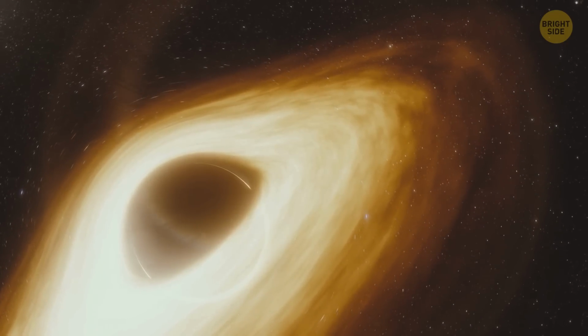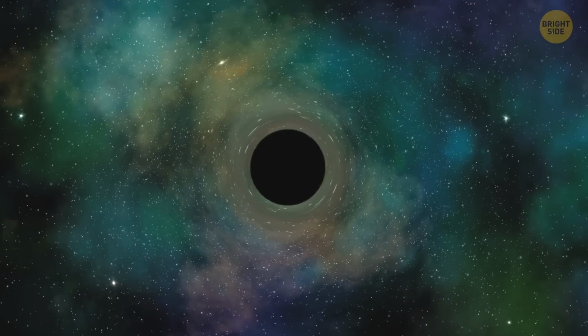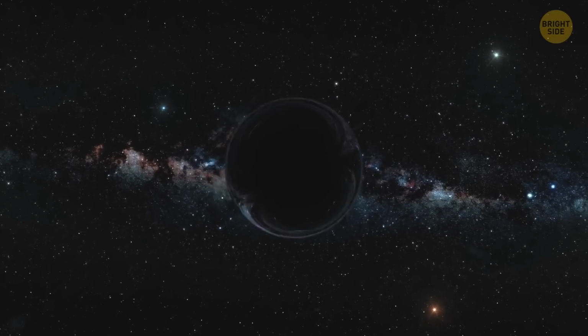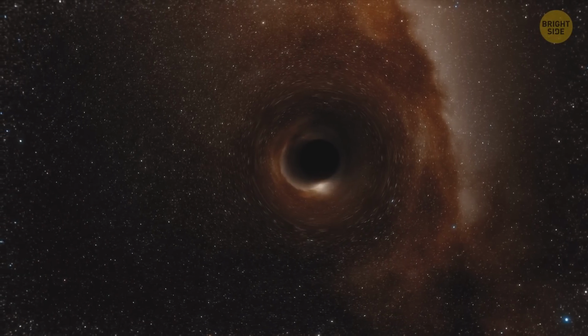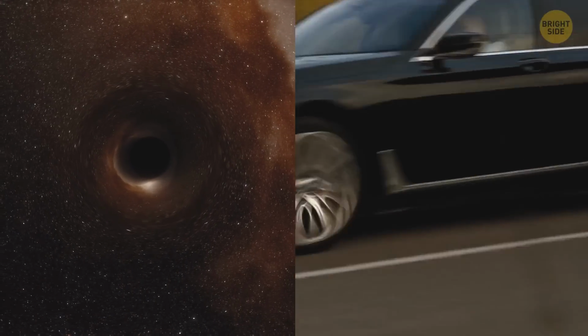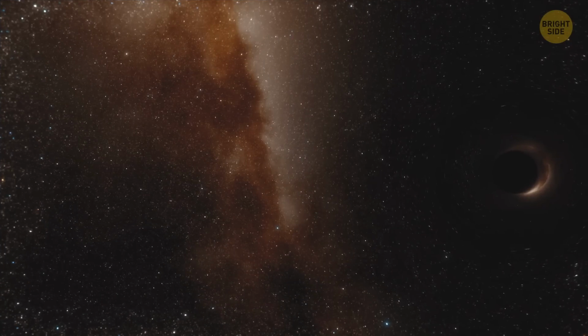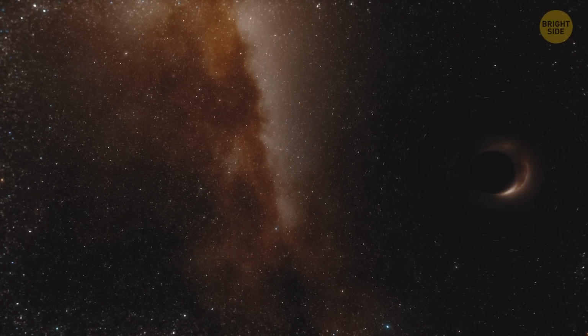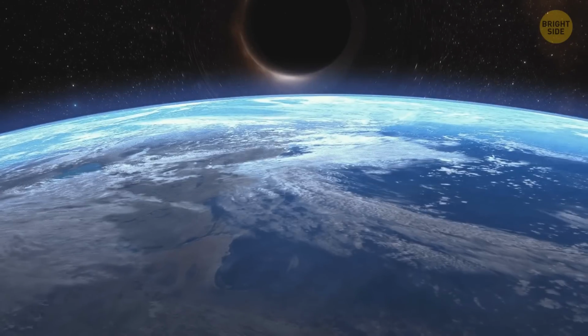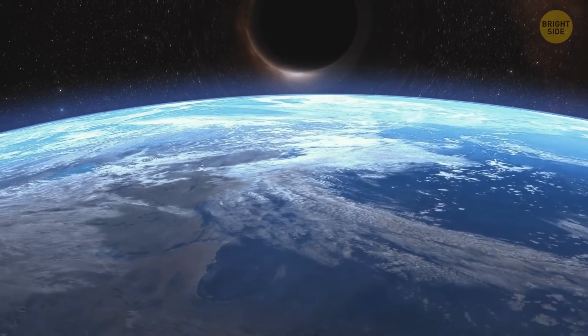Unlike their massive siblings, hypothetical mini black holes could be really tiny, not bigger than an atom. Even so, just one minuscule thing would have the mass of 1,000 sedans. One theory claims that tons of micro black holes could have been created right after the Big Bang. Some scientists even go so far as to say that a couple of mini black holes pass through our planet every day.